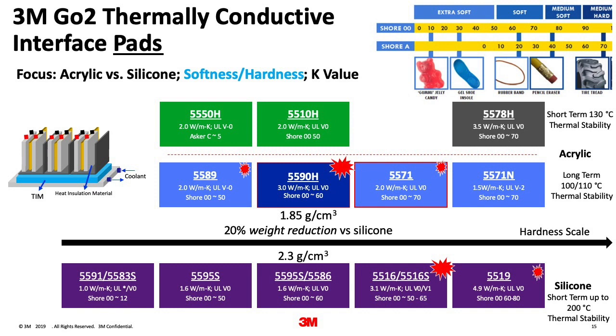Now, don't get me wrong, we have an expansive silicone gap pad portfolio as well. Some of them are electrically isolating. If you note there, the 5516S, 3.1 watts per meter Kelvin, has a very thin polymer laminated to one side, which really helps in that aim. So to review, our thermal tapes and thermal gap pads have both acrylic chemistry and silicone chemistry. We've got a variety of calipers and a variety of shore values that we can match to fit your design challenge.